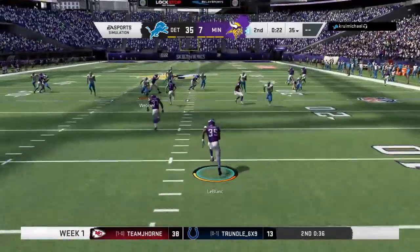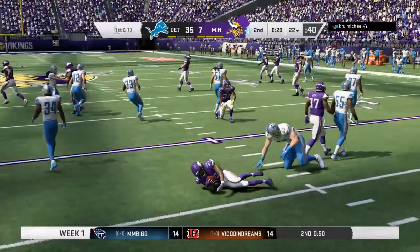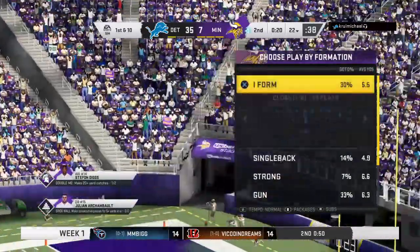That'll be taken in the end zone. And he'll get it up past the 20 to the 22-yard line.